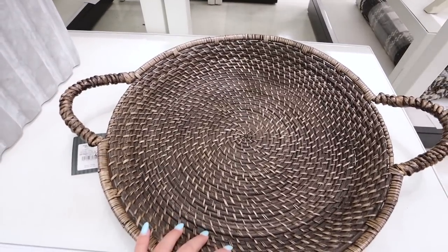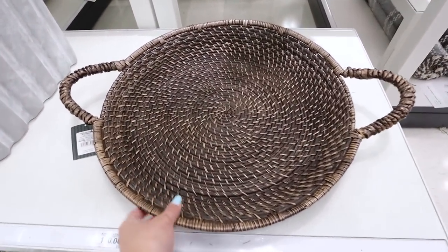But yeah, this is an online only item that showed up in the store. So it's new to me and I wanted to show it to you. That is pretty much the only new thing. It's honestly really bare. I'm over in the Hearth and Hand section now, kind of seeing if there's anything new that's catching my eye over here.